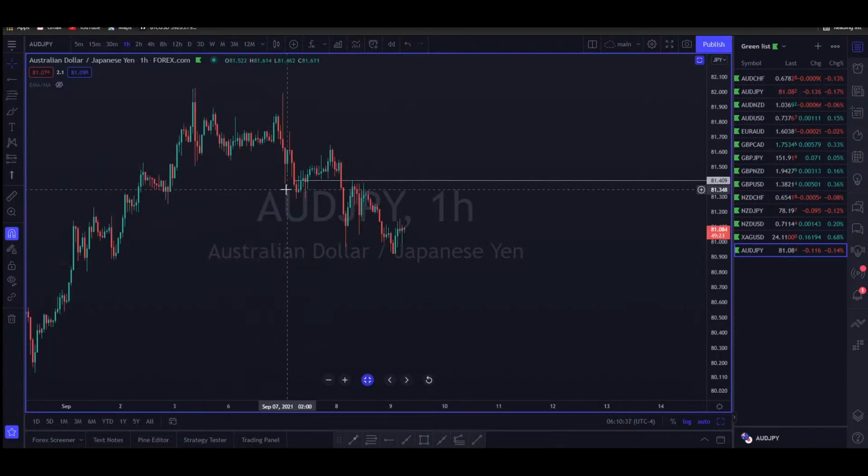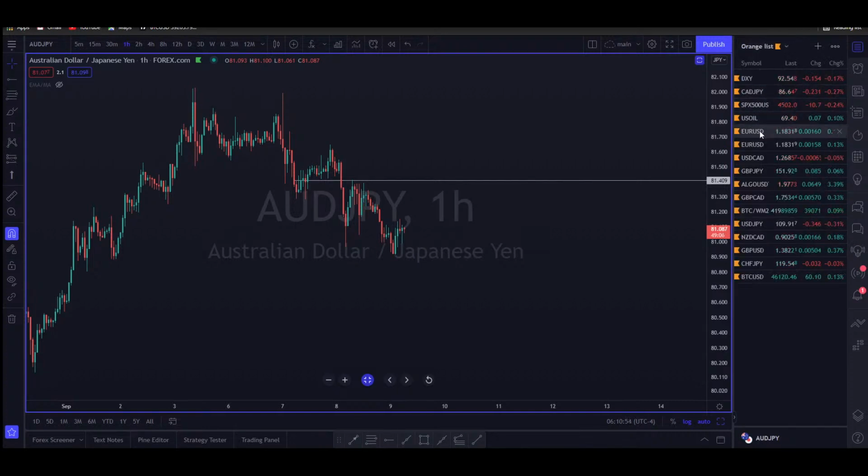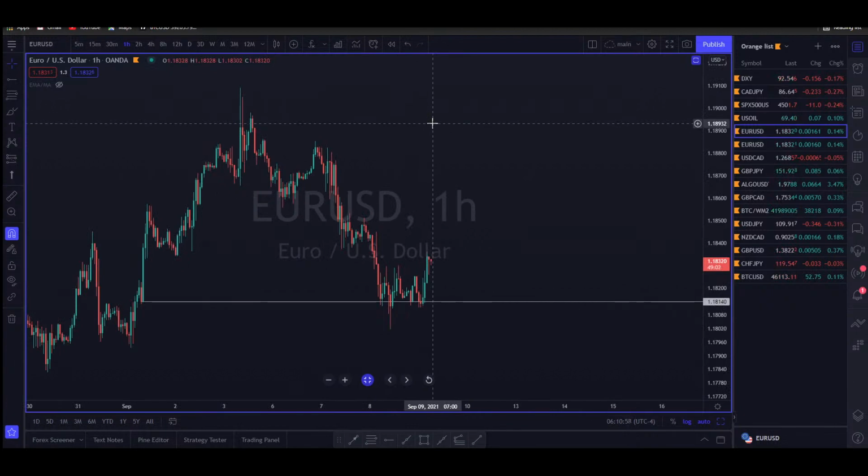Forex.com and Oanda. So sometimes if I pull up a chart and it's Forex.com, that's all it is. It's just the same thing. I'm just looking at it. Just happened to be the Forex.com instead of the Oanda chart. But yeah, see here, Euro USD, both of them. One of them's Forex.com, one of them's Oanda.